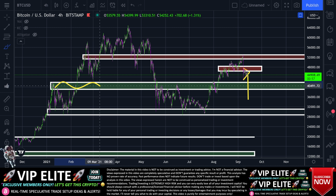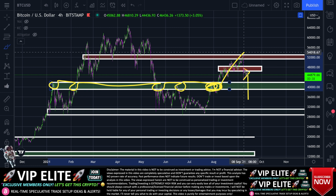You see that I have this green box of potential support labeled here, basically between 39,000 and 42,000. It was prior resistance on the uptrend, prior resistance over here when we were stuck for months on end, and it was our final resistance ceiling before we ripped from the low 40,000s up into the $50,000 range.